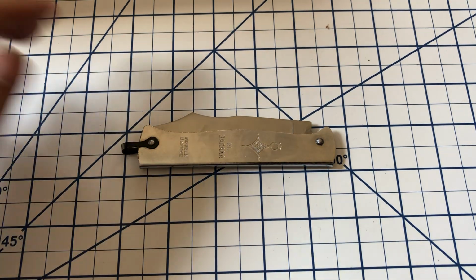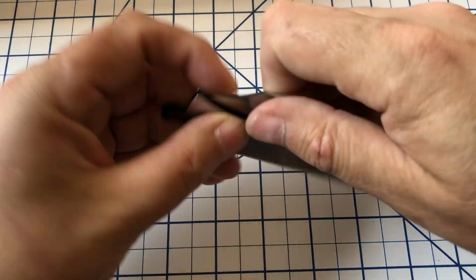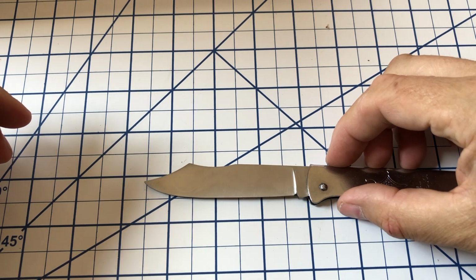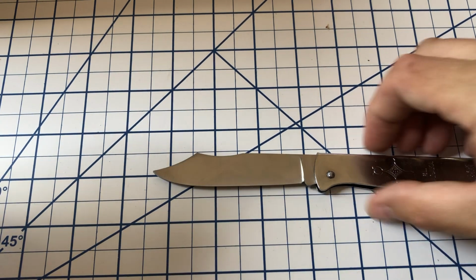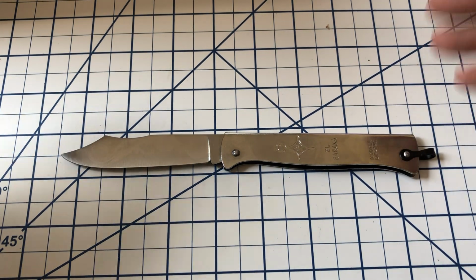As you can see, it is about 4 1/4 inches. I guess I never did measure the blade. Let's take a quick look. It is 3.5 inches with a 3¼ inch cutting edge. So again, the El Baraka. Here it is, variation of the douk.